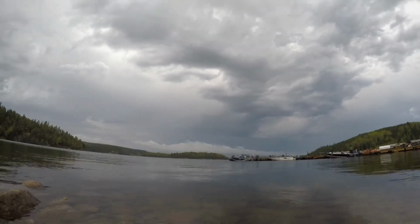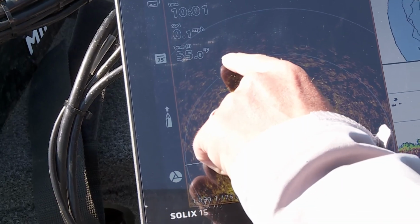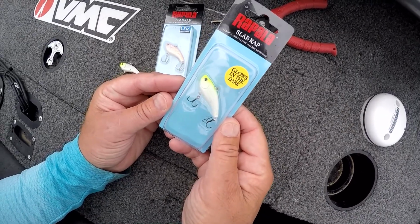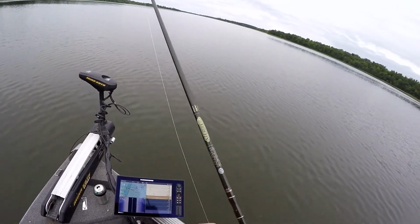Now, if you find yourself in cold front conditions that knock those fish out deeper and you've located them on your electronics, one of my favorite lures in that situation is a Rapala Slab Rap. This is a number 5. After I've located those fish, I'll cast to them and I'll let that Slab Rap go all the way to the bottom, and then I'll work it back slowly with a lift and drop presentation.